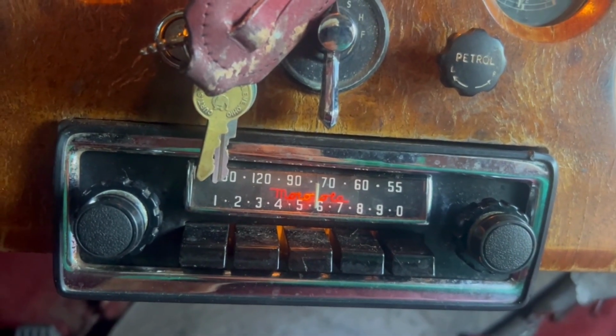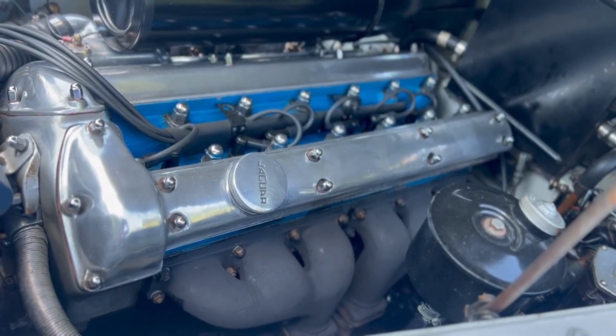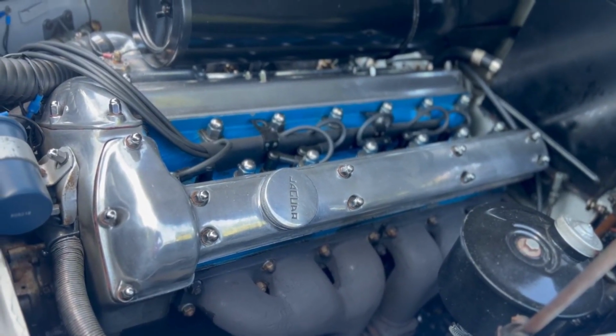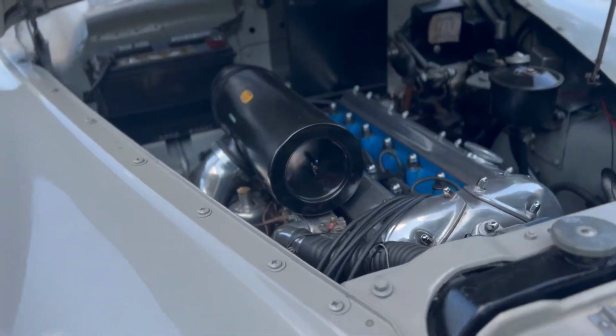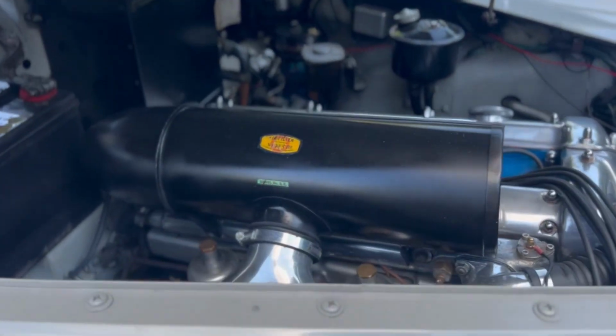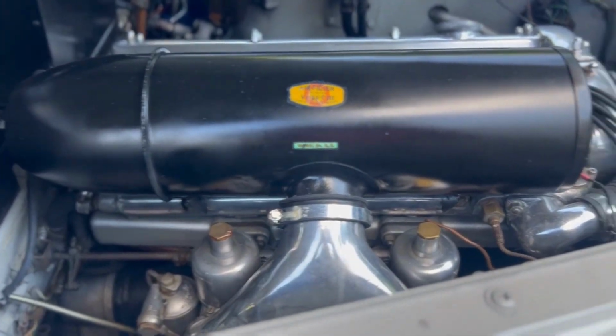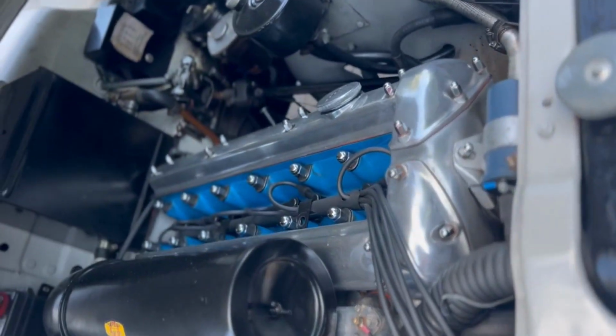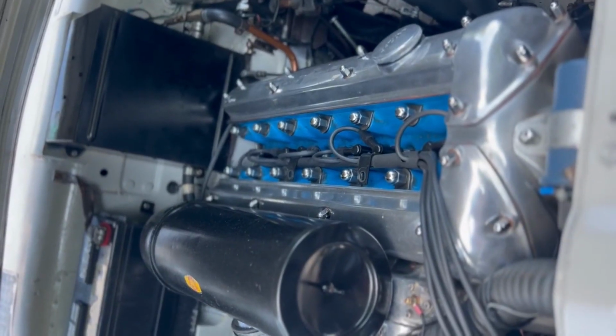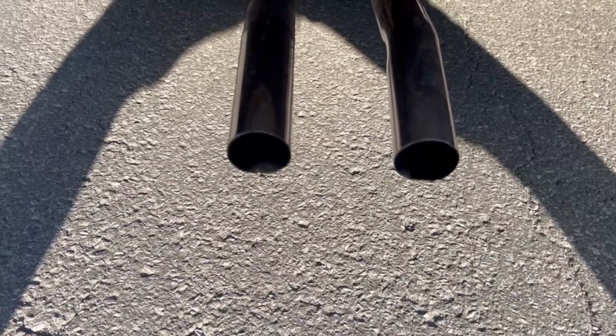Motor running nicely, about 550, 600 RPM. Moving around the motor. Other side of the motor. And now we're looking at the front. No miss, valves, nothing. Running beautifully out the back exhaust pipe. No smoke. There we are.